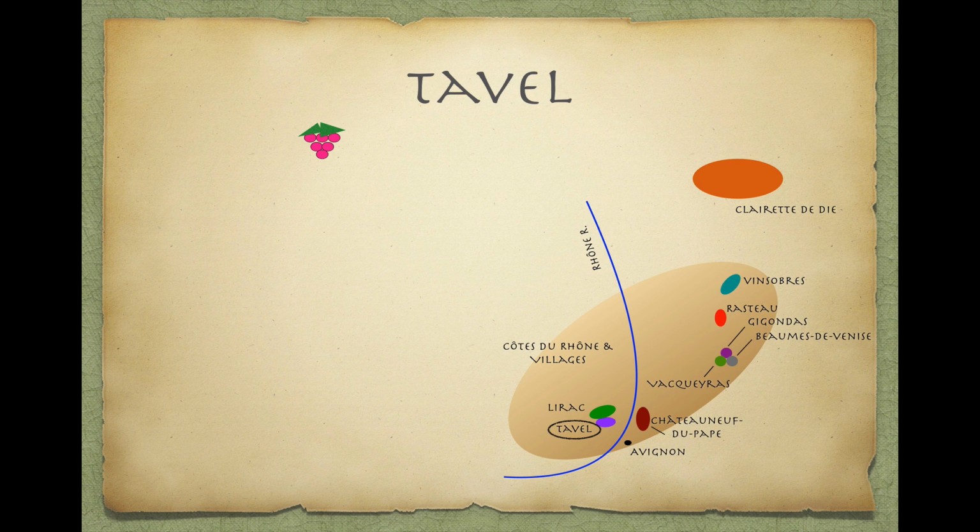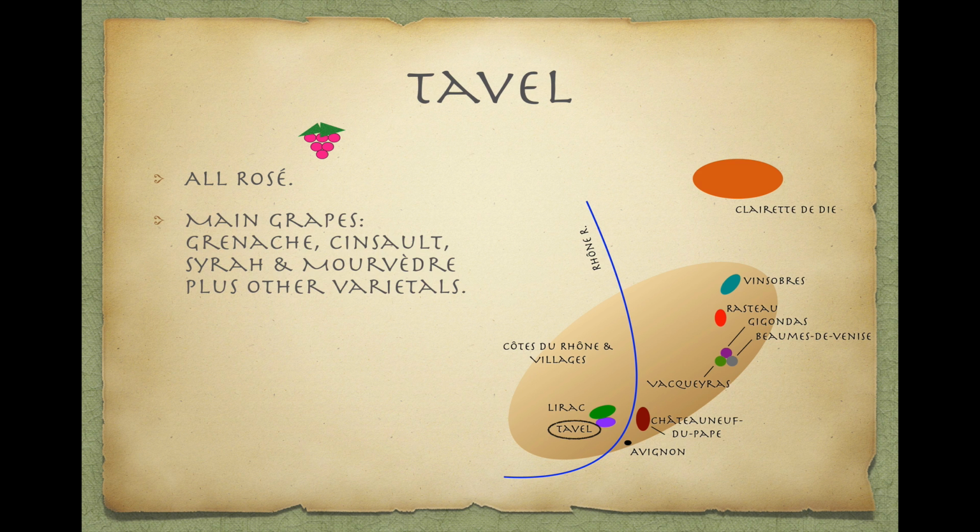But there are always exceptions, and Tavel, across the Rhône from Châteauneuf and just south of Lirac, is unique among French appellations for being the only one in France to be regulated solely for the production of rosé. The main varietals are the usual Rhône suspects, Grenache, Mourvèdre, Syrah, and Counoise, along with a suite of others including some white grapes. If they are used, the whites will be crushed and fermented together with the red grapes.